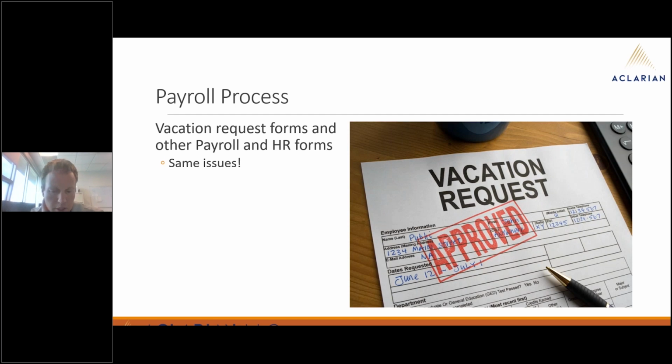It extends not only to manual timesheets, but also vacation requests and other payroll HR forms, with the same issues as I mentioned here. A manual vacation request form or an email: hey, I want to take these days off, okay, approved, and then that's got to get in the payroll system. Versus if we could just do it in your payroll HRIS system, and then again routed for approval, much easier. It's done once, and then you don't have to think about it or enter it again, and you have a vacation leave bank tracking system as well in your payroll HR system that employees can manage.